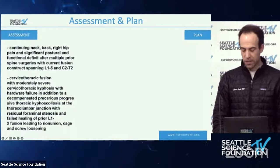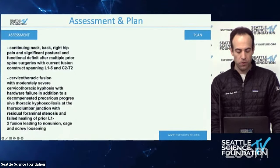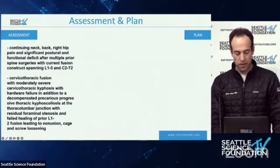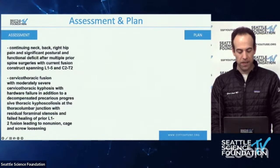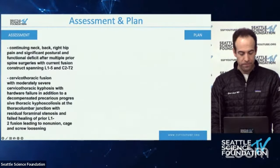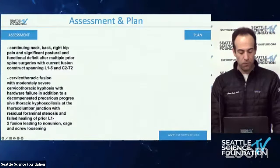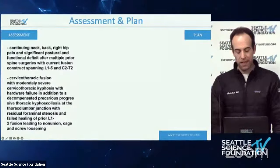So just to summarize what we have so far, from the clinical point of view, we have continuing neck, but more severely back and right hip pain with significant postural and functional deficit after multiple prior spine surgeries, with current fusion construct spanning L1 to L5 and C2 to T2. And status post cervical thoracic fusion with moderate cervical thoracic kyphosis with hardware failure, in addition to a decompensated, precarious, progressive thoracic kyphoscoliosis at the thoracolumbar junction, as we saw with the residual foraminal stenosis, especially at the level L1-L5, with a non-union and screw loosening.